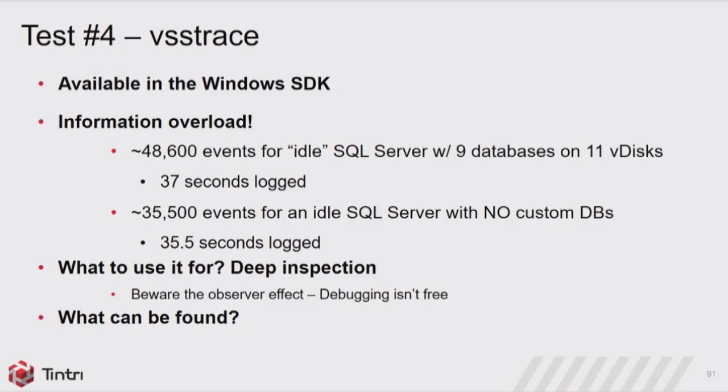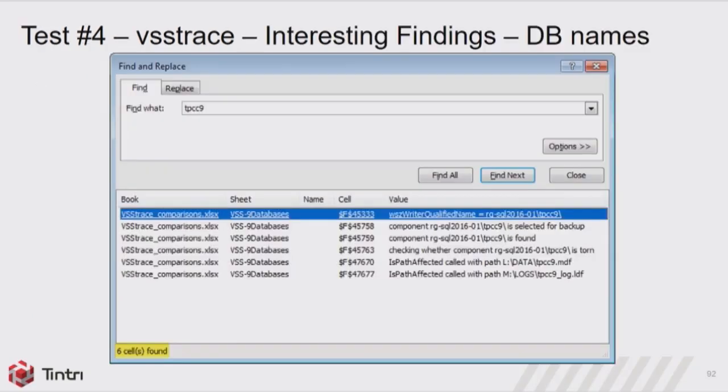Then I calmed it way down, took all my databases, stopped any activity, and I still ended up having 35,000 lines. It was 35 seconds. When I started to investigate in here, I was looking for database names, and there weren't too many instances of database names in that huge list, and they were very relevant to what was being backed up or not. So if someone says, oh, it's application consistent, something like this would give you a full trace and show you, yes, in fact, it is. These things were QoS'd.